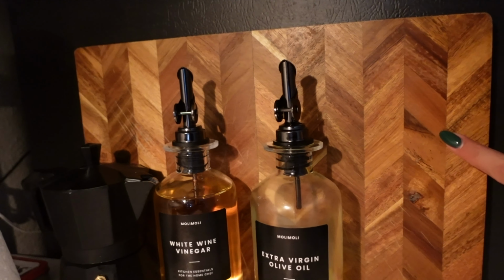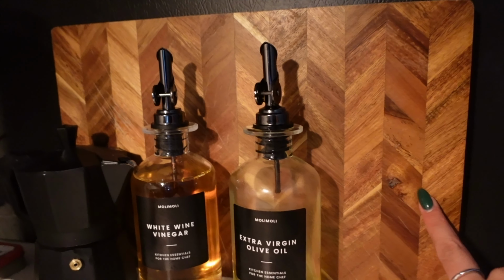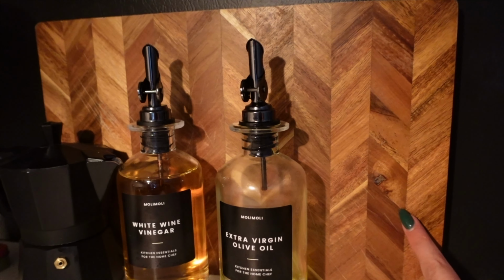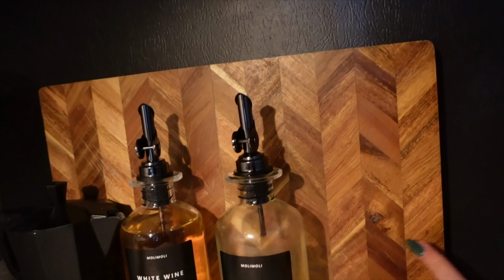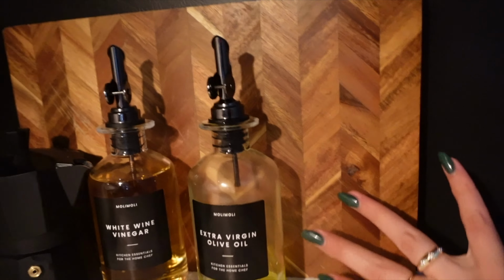This cutting board is from, I was about to say Crate and Barrel because it looks like the Crate and Barrel one. It's actually the dupe on Amazon. The Crate and Barrel one's like $200. This was like $40. I think if you're a little bit on a budget, this is great.